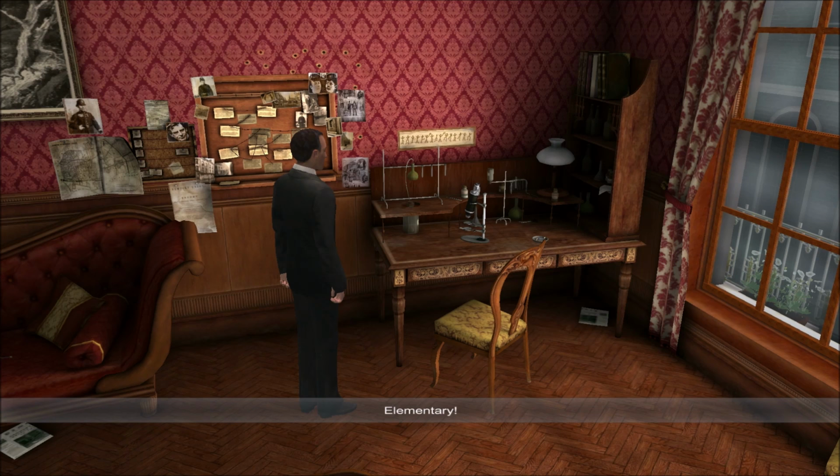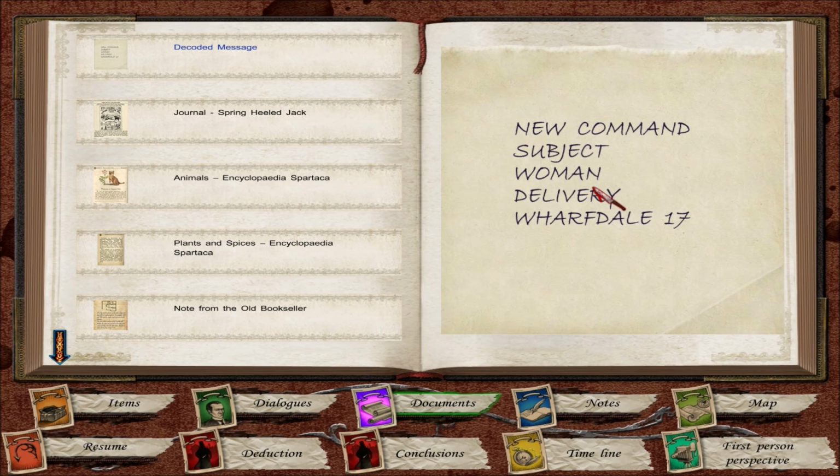We did it! Elementary. We did it. Hooray! We decoded the message.